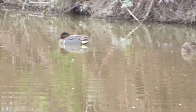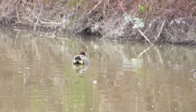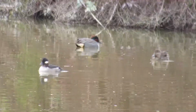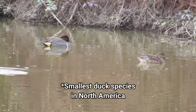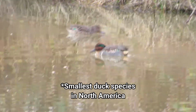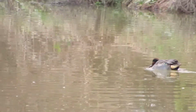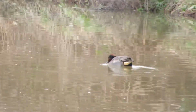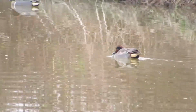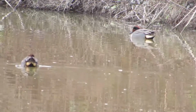Green-winged teal are one of the smallest duck species. They're pretty similar in size to the other teal and the bufflehead, as you can see right there, which are all really, really small. But I do think green-winged teal are often credited as being the smallest duck species, so I'll just kind of go with that, even though the other two, teal and bufflehead, are basically the same size. I like this male here who's got kind of the brown feathers up on top of his side. He hasn't really fully molted out of eclipse plumage, and I think that's kind of a cool look for this dude.